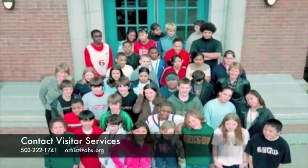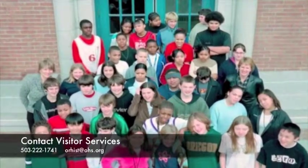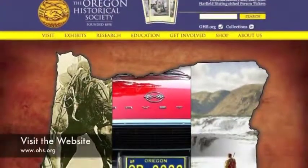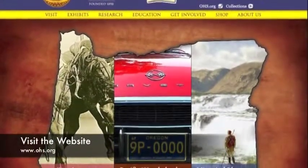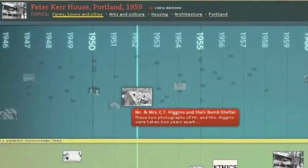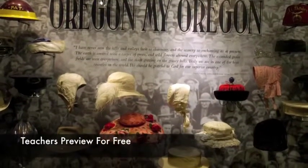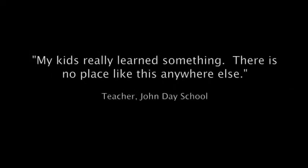This then is our museum. To schedule your tour and join the thousands of students, teachers, and other visitors who've come before you, please contact Visitor Services. You can visit the Oregon Historical Society website to learn so much more, including a marvelously interactive history timeline. And by all means, take advantage of the opportunity to preview the museum for free once you've scheduled your tour.